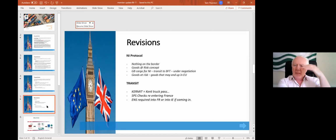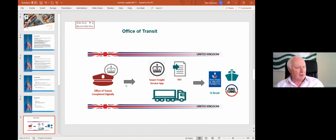So apart from when you leave now to transit into the UK, I'll just get at this slide. When you go to transit into the UK, when you arrive at Holyhead, the GVMS system is going to take care of the Office of Arrival, the Office of Transit for your transit. So you don't have to stop at customs. You will get a green routing out of the port of Holyhead, let's say, based on the PBN and that you've correctly populated with your transit number.